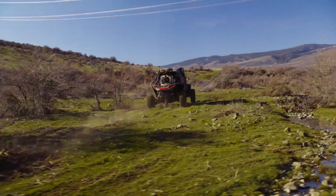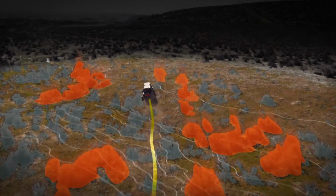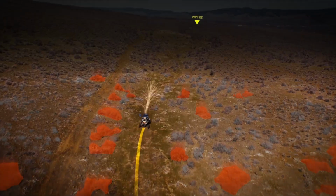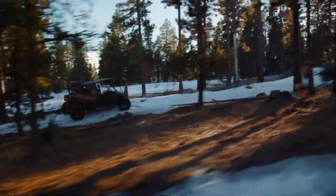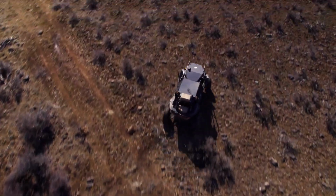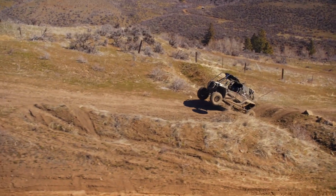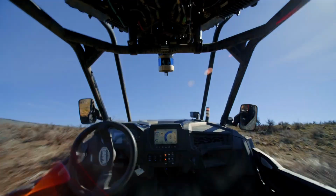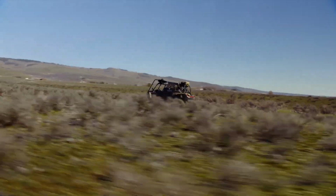With cutting-edge artificial intelligence, Overland AI systems can assess terrain, avoid obstacles, and make real-time decisions to ensure smooth, efficient operation without human intervention. This technology increases safety by reducing the risks associated with manned operations in dangerous areas, while also boosting efficiency. Whether it's small reconnaissance units or large transport vehicles, Overland AI is transforming off-road exploration and paving the way for the future of autonomous mobility.